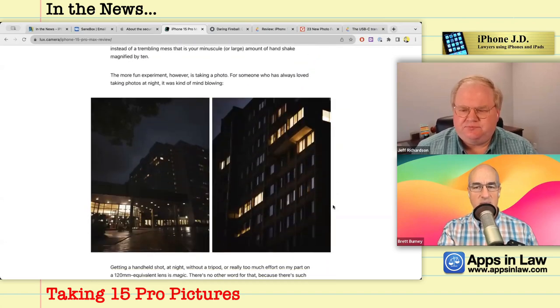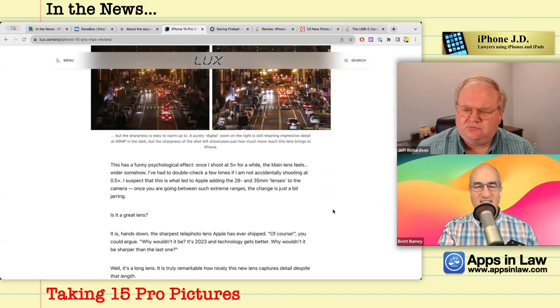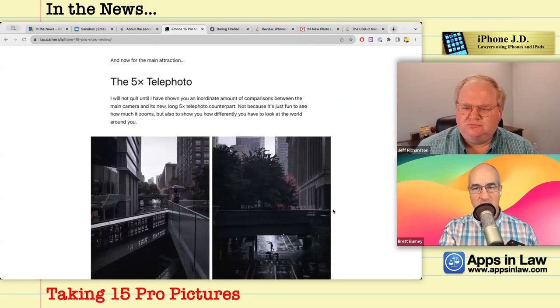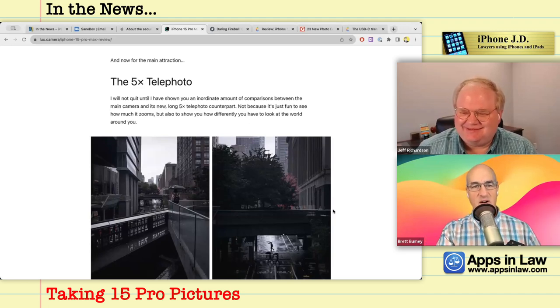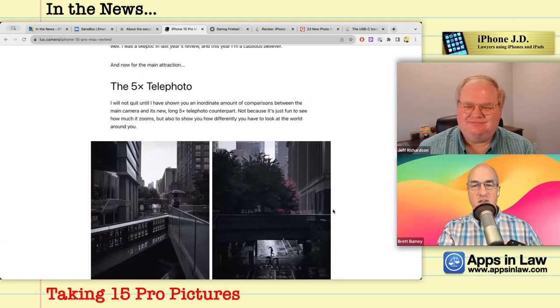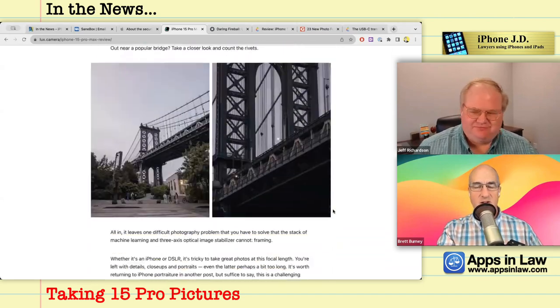Yeah, this is a great article. I'm so glad you linked to it because I don't know if I would have found it otherwise. But like you said, he says he can't stop until he has shown you an inordinate amount of comparisons between the main camera and its new long 5X telephoto counterpart. It's not only because it's fun to see how it zooms, but he says you can see how differently you have to look at the world around you, to your point that you just made. Exactly. That's a great story there.